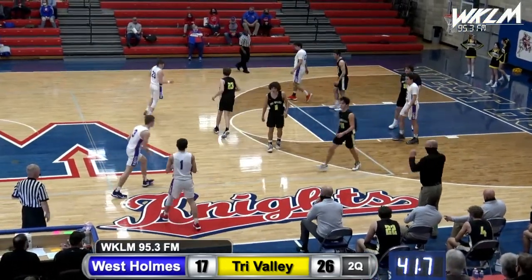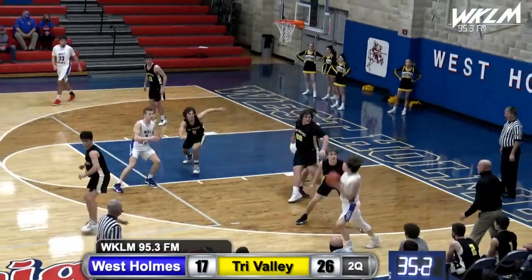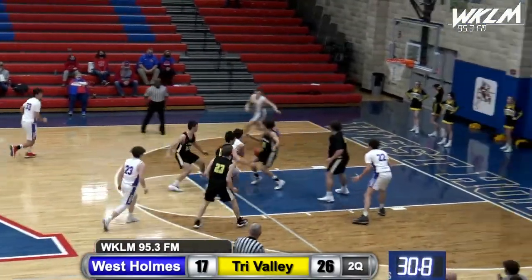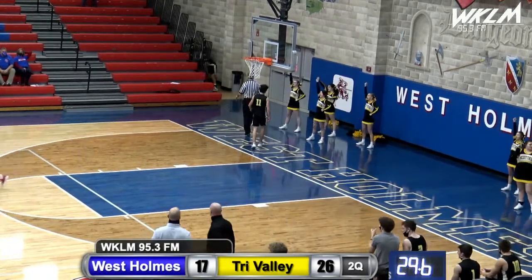Inbound to E-step. Back to Morrison. Morrison directing traffic. High on the right. Now on the right wing. Grabbed by Miller. Miller dribbles it. Picks it up. His pass goes to Morrison. Morrison to the foul line, to the lane. Lost it. Goes out of bounds. And a turnover. Now West Holmes up to 8 turnovers in this first half.